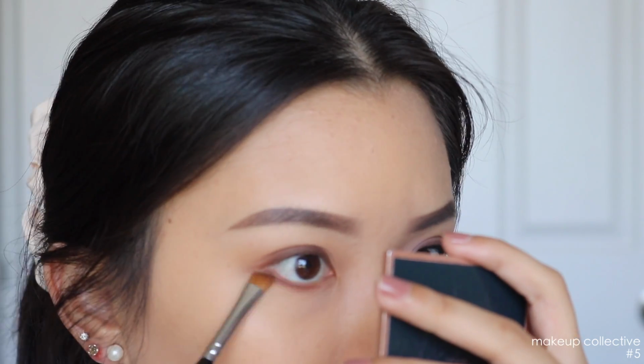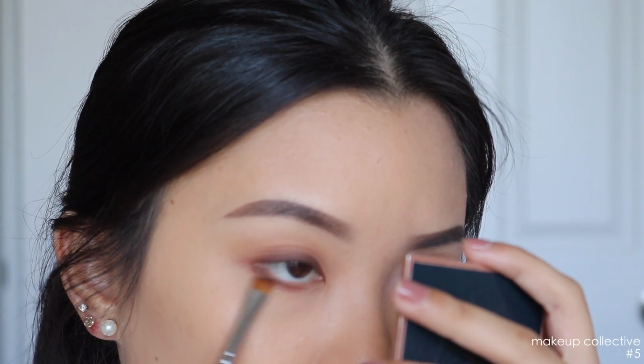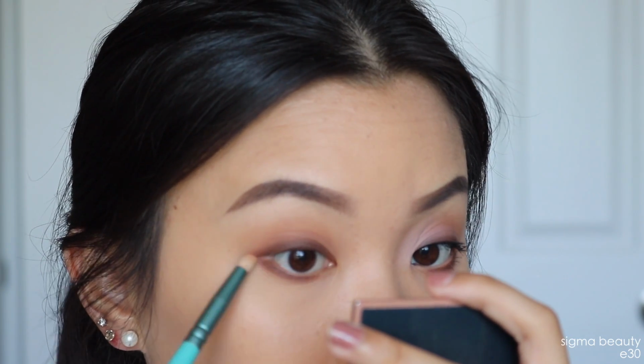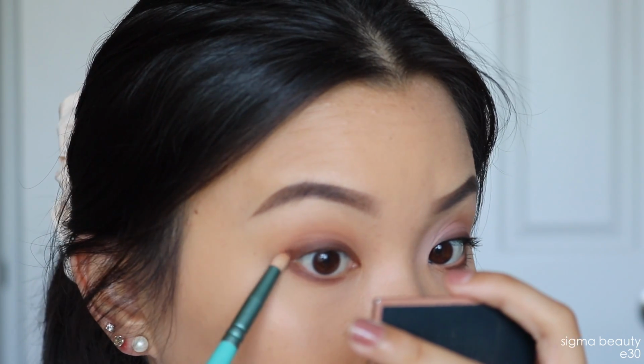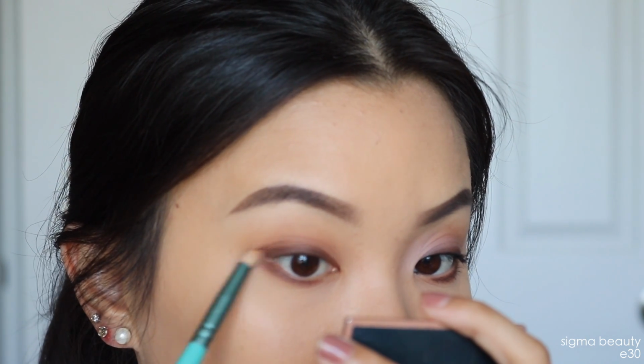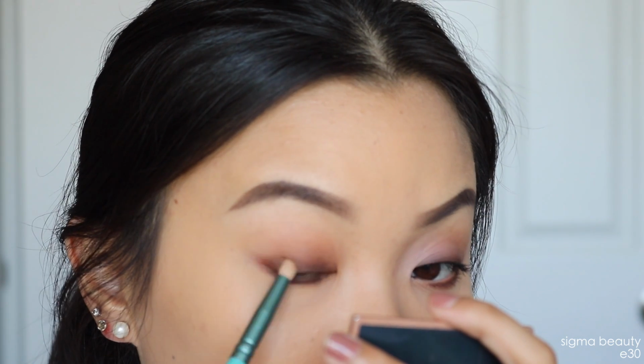Using the same brush and same shade, I'm gonna bring that on my lower lash line, just right at the outer corner, really putting it under my waterline. Now taking my Sigma E20 brush, I'm gonna use the same shade Cafecito and just connect at the outer corner, the lower lash and the upper lash.